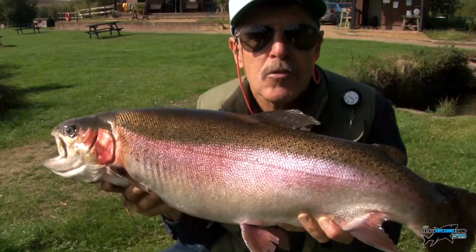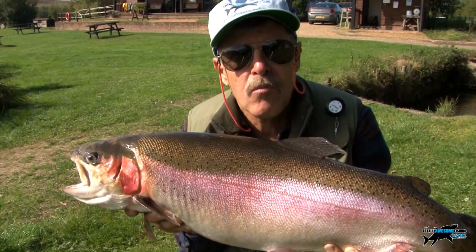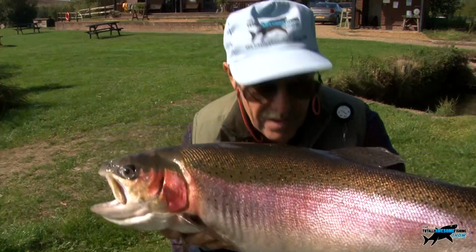I'm going to get it up to the scales because I fear it is in double figures. I'm going to put it in excess of 12 pounds. It might even go 13 pounds. What a result. Let's get it on the scales.